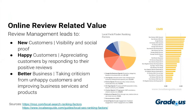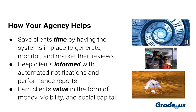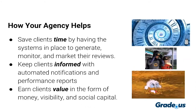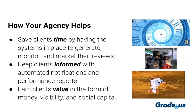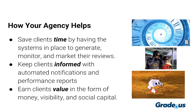So for a more sophisticated customer in your pitch, you're going to want to say how review management is going to have a huge value add to your other SEO factors. And so how does your agency actually help in some of those raw value propositions when you're pitching review management in the context of any sort of digital marketing for their website, for their promotion, for their SEO, for their local search, for their social media marketing? You're really helping your clients 3 major factors. You're saving your clients time by having the system in place to generate reviews, monitor the reviews, and market their reviews by sharing them on social media or on their site.